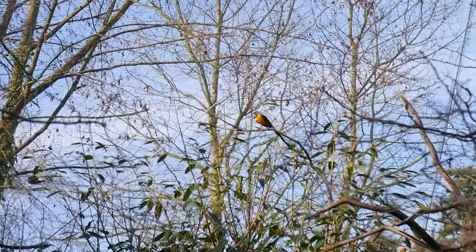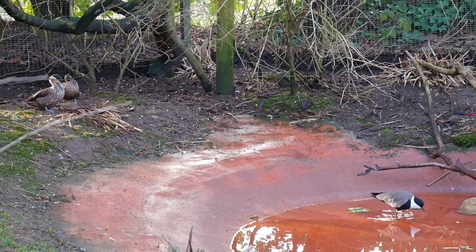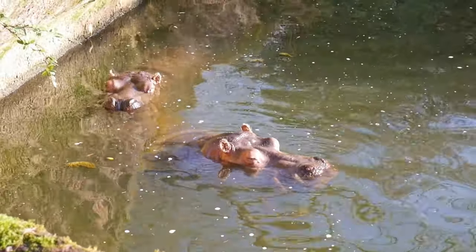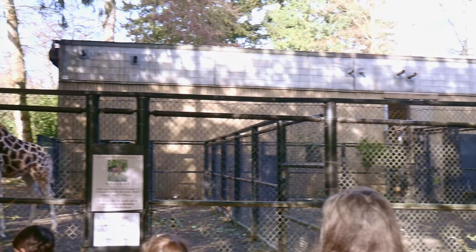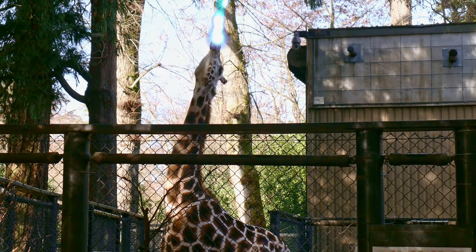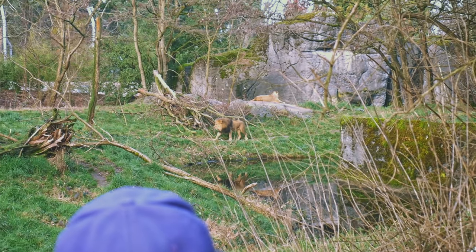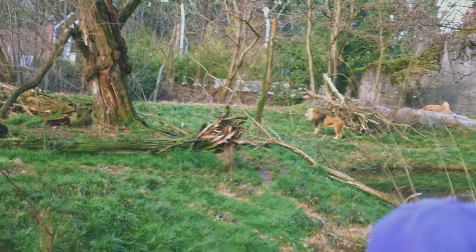Whoa, look at that. Ah, that one. We gotta make room for other people. Whoa. There's two of them now. Yeah. And now we got giraffes. That's a warthog. Oh, that's a Komodo dragon. Here he comes. Here he comes. Cats, they're all the same.